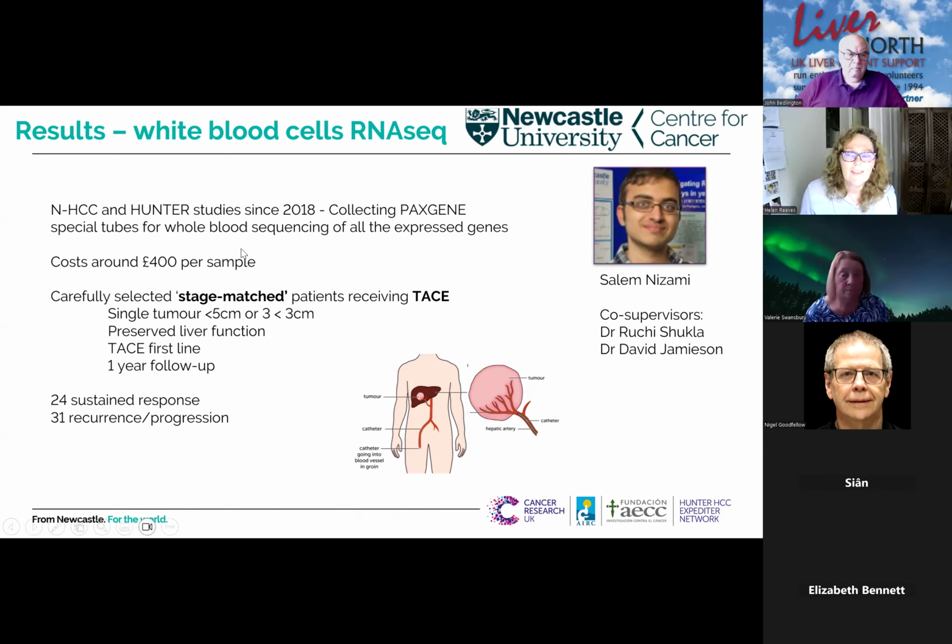If you could come up with a test that's going to tell you a treatment's going to work, it would be nicer if it was on a blood test rather than actually having to have a liver biopsy. Now, we can do what we call RNA sequencing of all of the genes in all of the blood cells in those tubes. But it's very expensive, and we've got 800 patients. So what we wanted was to ask a very specific question. And because we've got patients that have been recruited and we followed them up for years, some of these patients.